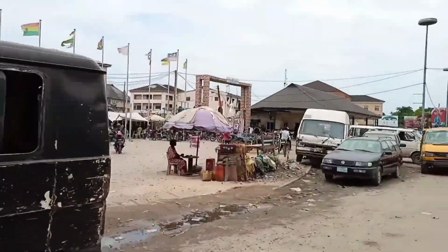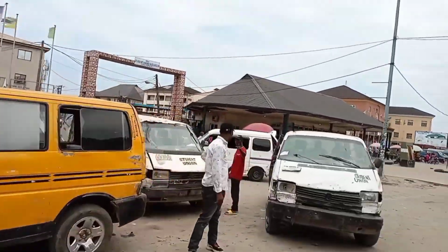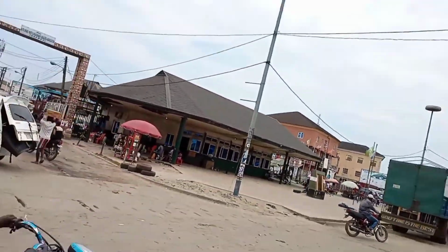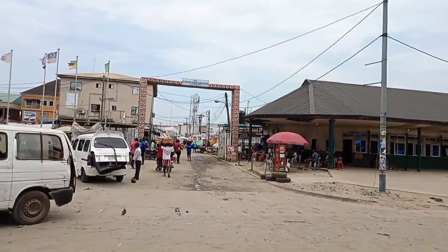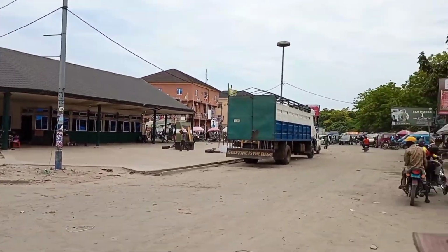We'll come out from another place and connect with the Abia gate too. This is the popular main gate, Autopass main gate. From Autopass main gate, when you enter, you see a series of banks.